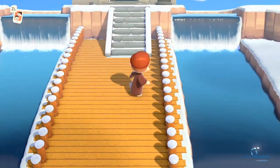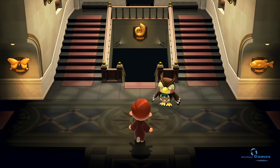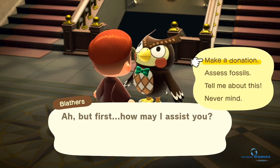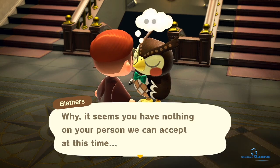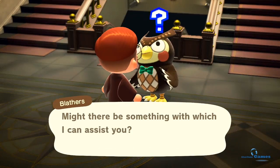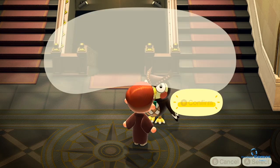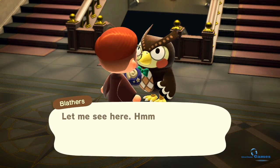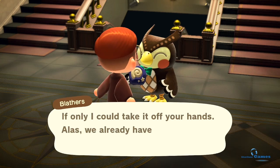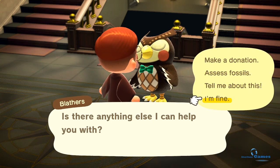So that's that. Oh, let's go assess this fossil that I got since I'm here. Make a dun- oops, sorry, wrong button. I need to assess it now, don't need it. Alright. Assess fossil. This one here. Let's see here, this is mostly Stegoskull. Stegoskull, quite remarkable. Oh, you already have a Stegoskull because Stegosaurus is finished, right? I'm fine.